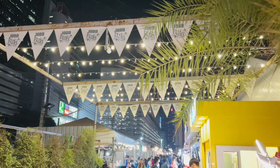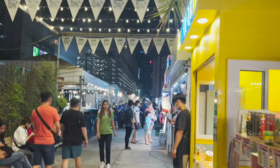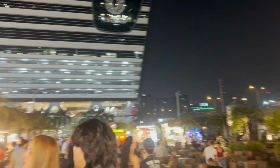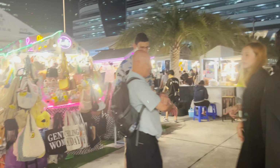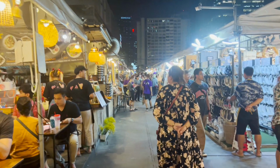The real Jodds Fair Market that is here delivered. It had a large variety of street food stalls, so many cute stores and much more. Just so you don't miss out like we did, it's right next to the Unilever building. So it is a big area full of food and shopping.